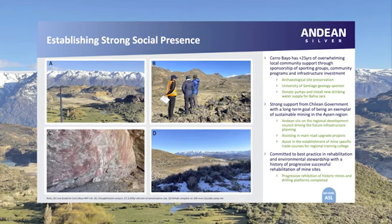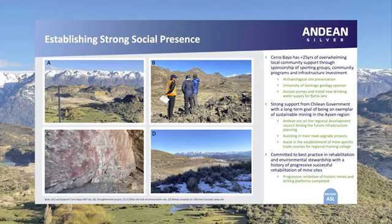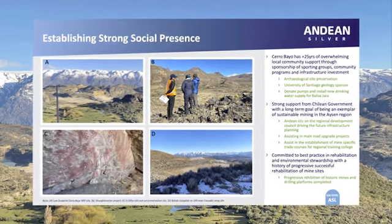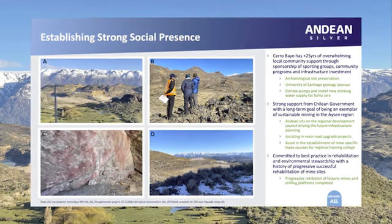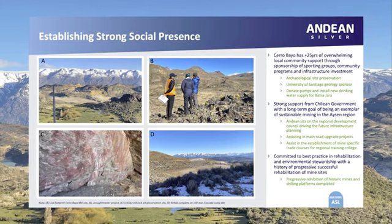Critically, we have excellent support from the government all the way to the community. Our CEO walks down the town and gets stopped constantly, asking when this mine will restart. Back in its day, it supplied about 70% of the entire revenue of the district, so it would be the primary employer in the entire region, which is the equivalent size of Tasmania.